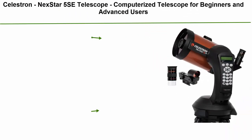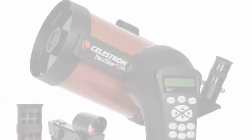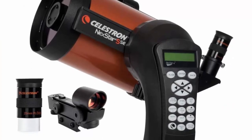Top 1. Celestron NexStar 5SE Telescope, computerized telescope for beginners and advanced users, fully automated GoTo mount, SkyAlign technology, 40,000 plus celestial objects, 5-inch primary mirror. NexStar computerized telescope.